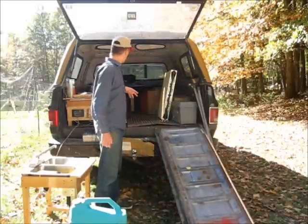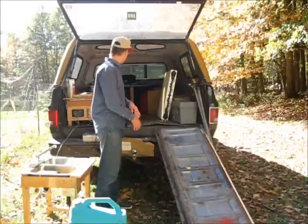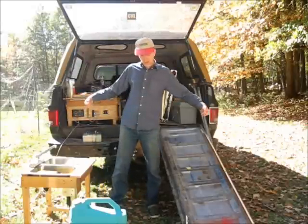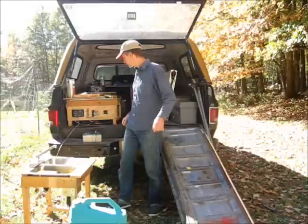I've got a nice camp table, some good survival gear and bug out gear. Got a nice big container full of food ready to go.